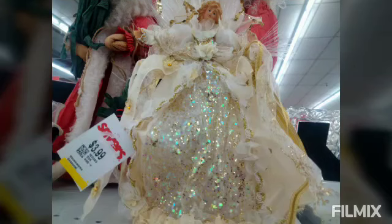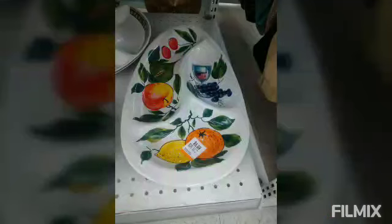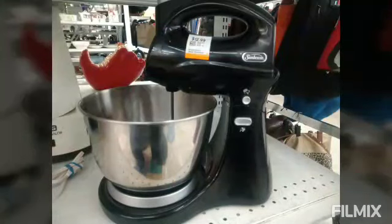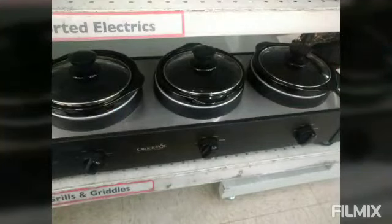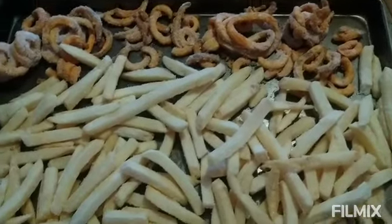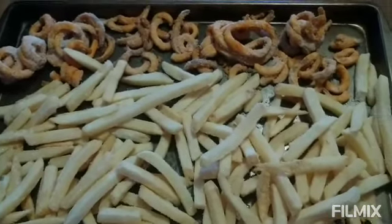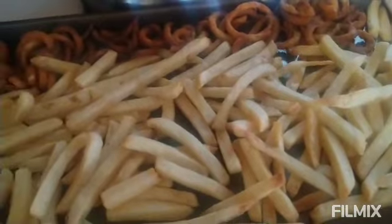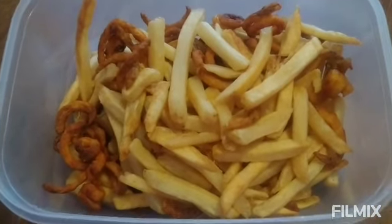Back at Goodwill and Savers. I made french fries and curly fries from Arby's for lunch. Making some breakfast.